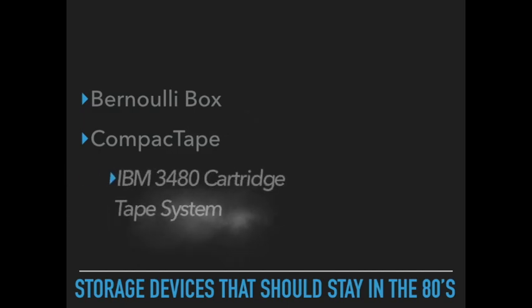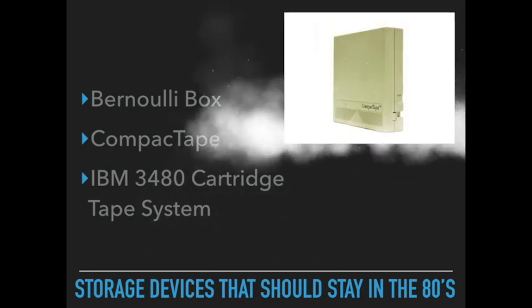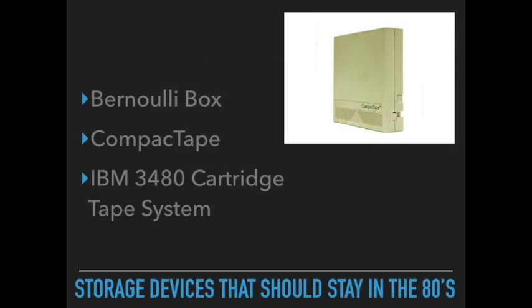In the early 1980s, a new product called the Bernoulli box offered the convenience of removable cartridges like Winchester drives, but in a much smaller, more portable format. Bernoulli cartridges worked on the same principle as floppies, but were larger and in a much more shielded enclosure. They stored 10 or 20 megabytes instead of the 1.44 megabyte limit on a floppy disk.